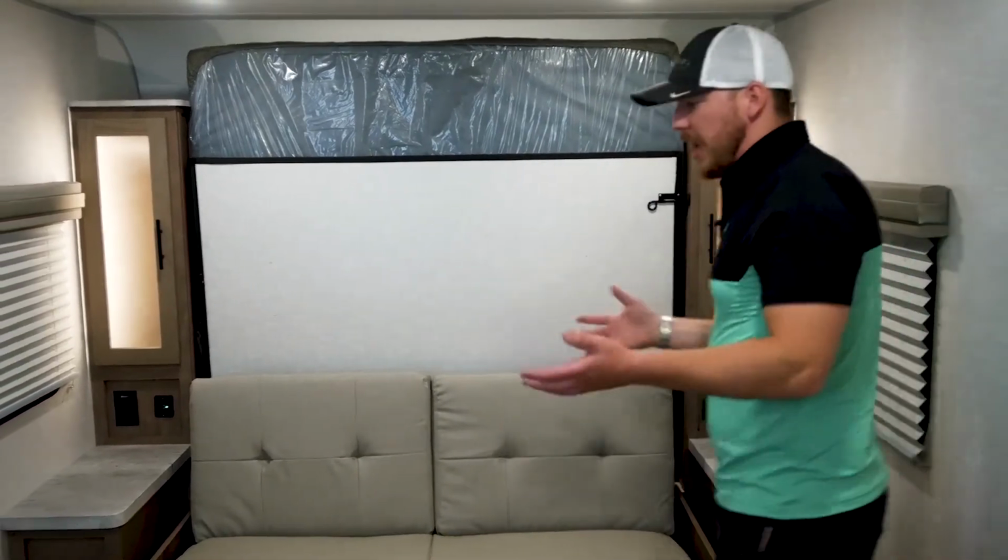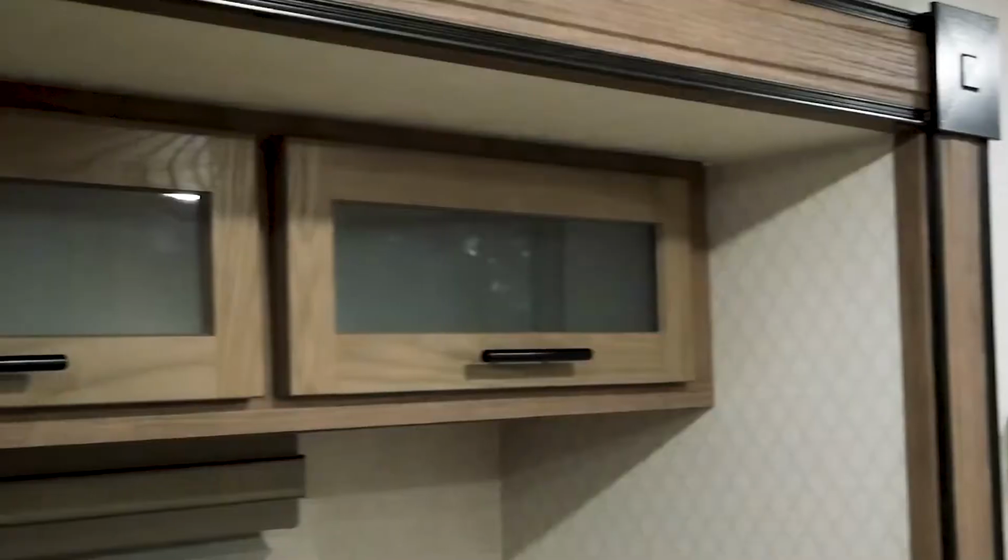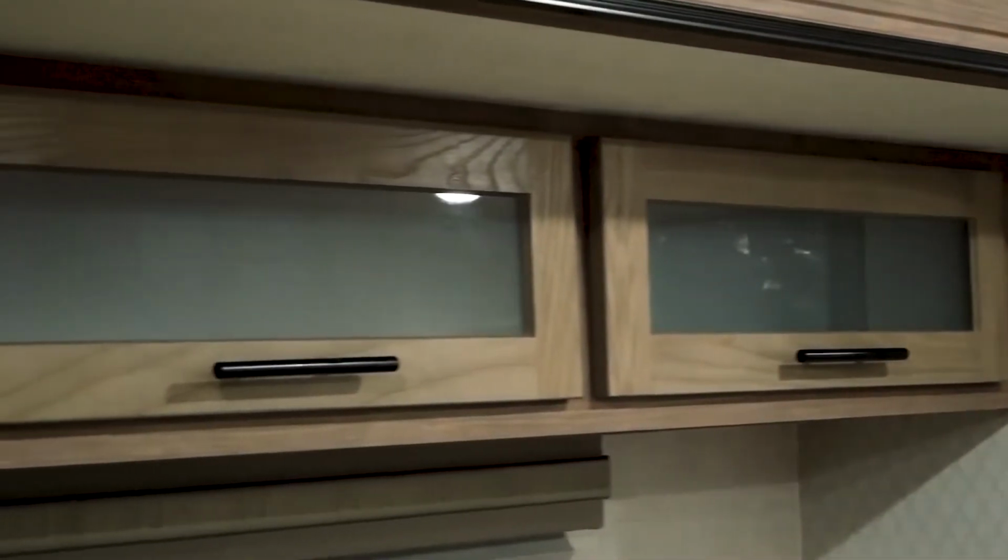And we really did try to squeeze out every square inch of this thing. Now keep in mind, it's less than 25 feet long. It weighs 4,200 pounds. You don't have a ton of square feet to work with. So what we've done to be able to maximize all that, I think is truly, truly notable.